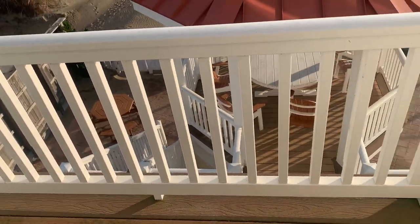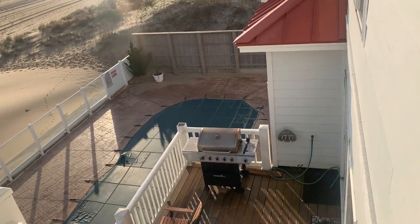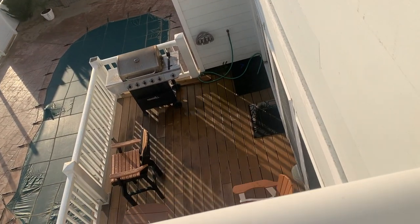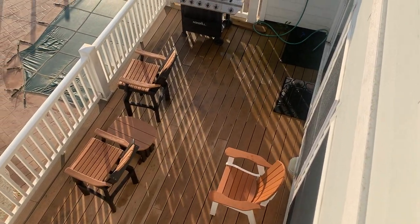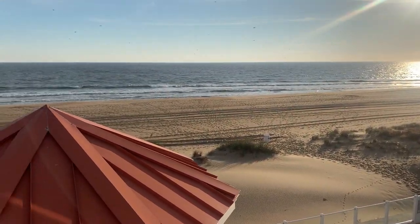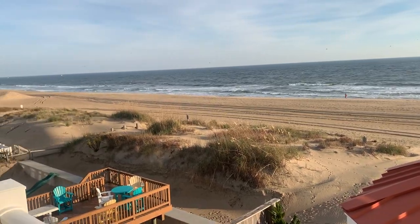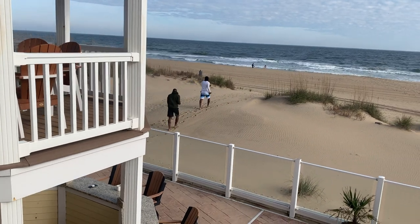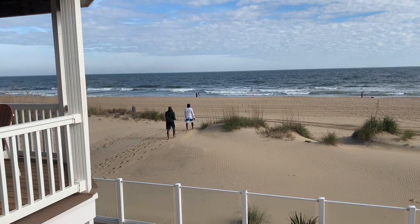Of our room. This is where the pool is. The grill, my barbecue, had breakfast out here. Oh my God, this is beautiful. What a way to wake up. Skip, Brian, and JJ are going out for an early morning workout on the beach.